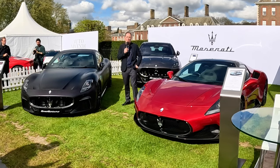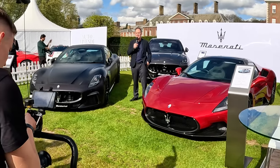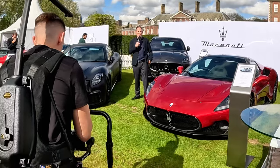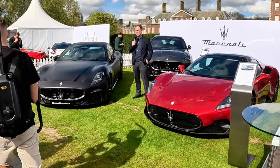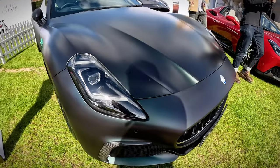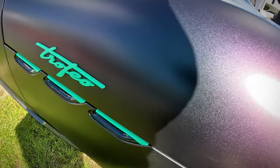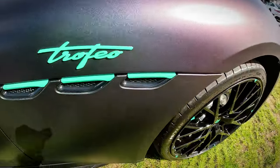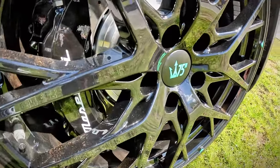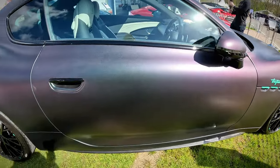Following 2021, we've seen a year-on-year increase every year in sales, and that's been due to the plethora of new model introductions, and most recently the GranTurismo and the GranCabrio. And we have an example here of GranTurismo. This is in the ICE format, so 550 horsepower. This is actually the Prima Serie version of it in a Nero Cometa texturized paint. So come and have a close look.